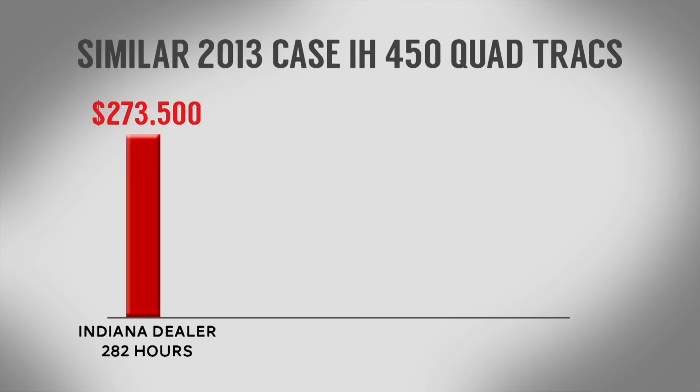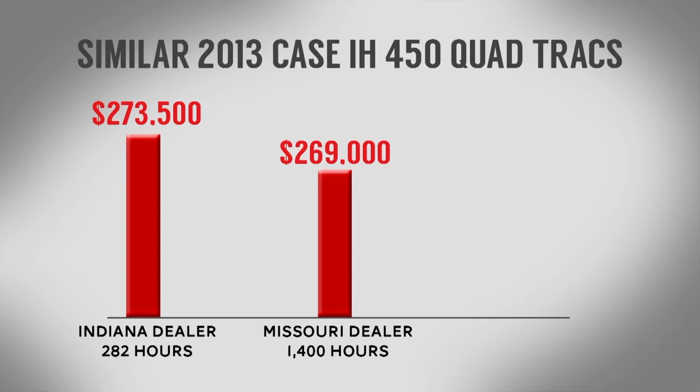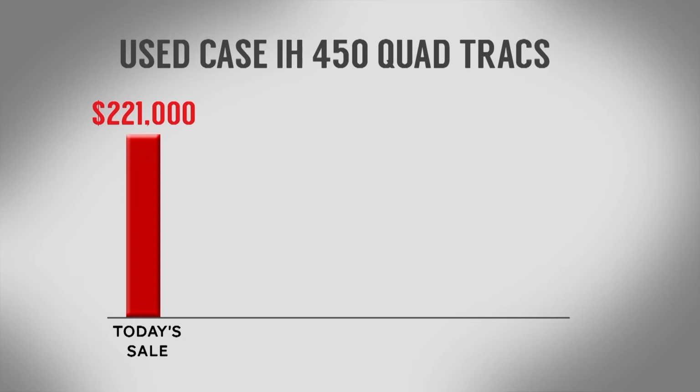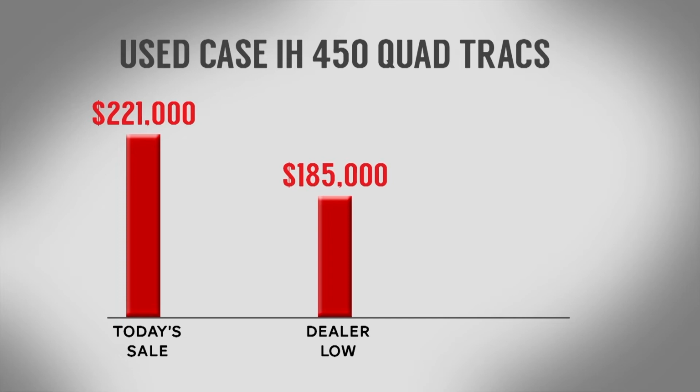Then there was a 450 in Missouri with over 1,400 hours. It had an asking price of $269,000. Finally, there was a 450 at a dealership in Kansas with a price tag on it of $269,500. That tractor had 1,100 hours on its tach. And what about recent auction sales of 2013 450 Quadtracs? I found 450s similar to this machine that brought final bids of $185,000 up to $193,000.